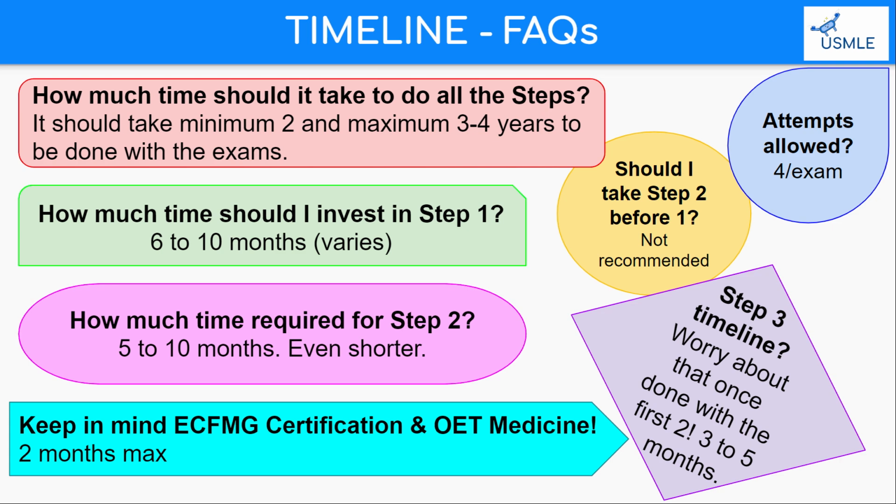Here I have highlighted the commonly asked questions regarding investment of time on each step exam. Let's start with the first one. How much time should it take to do all the steps? It should take a minimum 2 years and a maximum of 3 to 4 years to be done with the exams. However, it varies among individuals with diverse learning capabilities. Some can manage it in a shorter time, while others require longer.